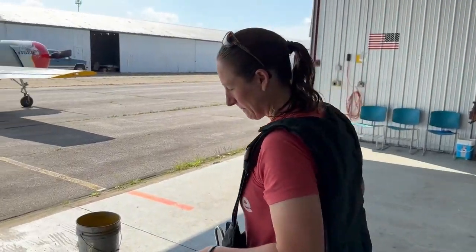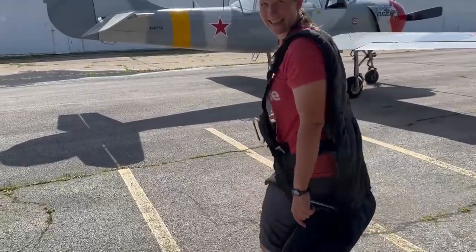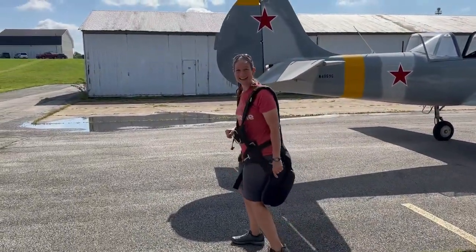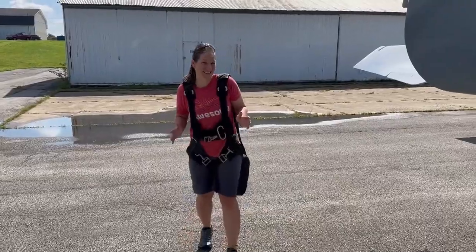Yep, and it's one of those things like with an aerobatic plane, anytime you do any type of maneuvering in these type of planes, you do want to have a parachute on board. For most planes, you don't need them, but because of this plane's capabilities, it's required. Probably a good idea. Yep. It feels really good briefing me on what I need to know, just in case.